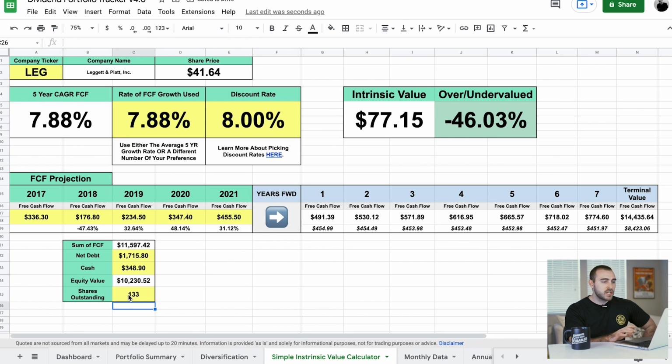Okay. And actually, quick question for you guys before we talk about this. Do you guys use the net debt in your calculations, or is it better to use the total debt? I initially was using the total debt, but someone had told me that the net debt is better to use, but I'd be curious to hear what you guys think. If I'm off on using the net debt versus total debt, let me know. I want to make sure I'm doing this the right way so we can get as accurate a calculation as possible. So let me know in the comments below.